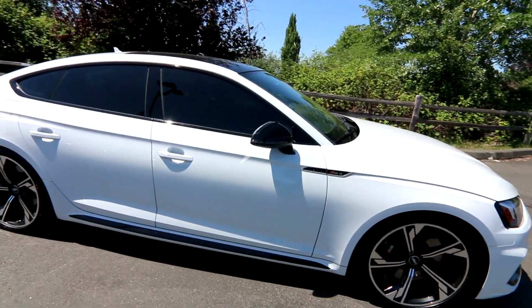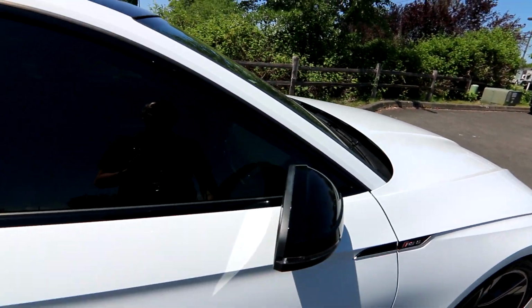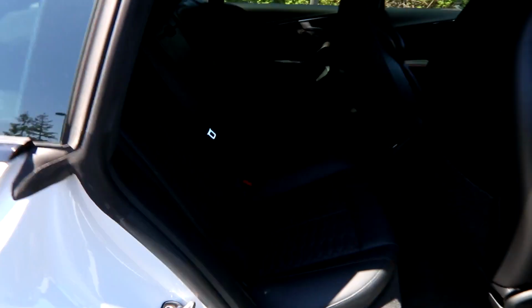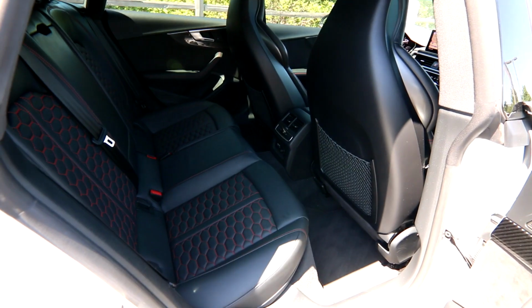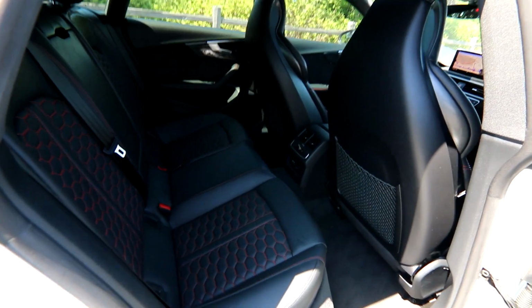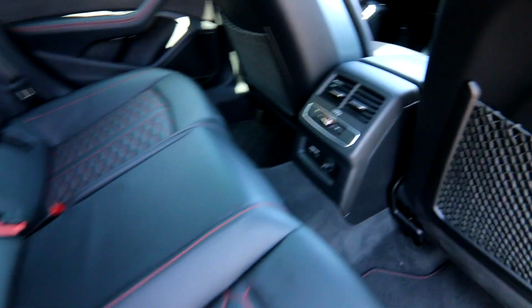Love the contrasting colors. There's black accents throughout. Part of the black optic package, we have the black mirror housings. And being based off the A4 platform, the RS5 still has a decent amount of space in the back seats. I'm 6'2". I probably wouldn't want to spend hours back there, but it's pretty nice, pretty comfortable, pretty elegant. You have some rear climate control.